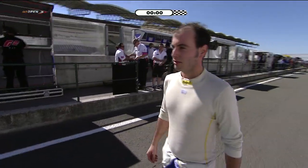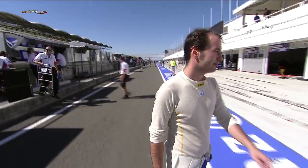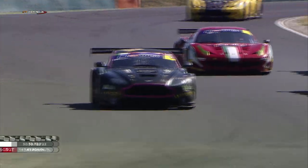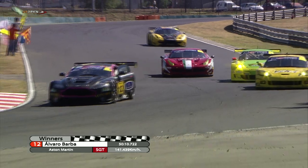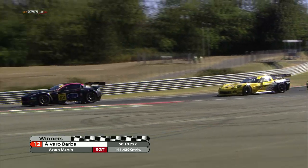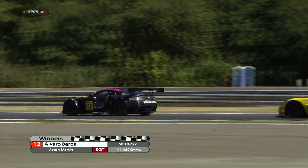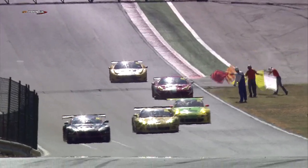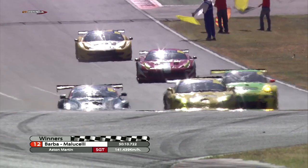So, great performance there. Delight for the Villois Aston Martin team there is Matteo Malicelli. And when they look back at the raw statistics of this race, they had pole position, they led every lap of the way, but that doesn't tell the story, does it? Here in Alvaro Barber, then their third win on the road in the 2012 Championship. And what a way for the International GT Open to celebrate its 100th race.